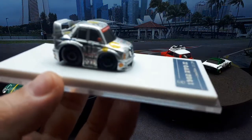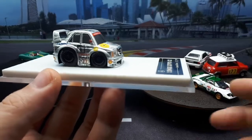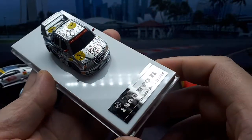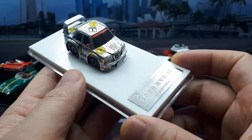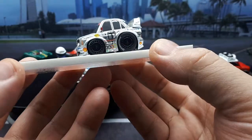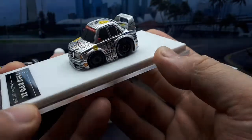This is a resin model also, and this is the Mercedes-Benz 190E. It represents the touring car class of racing. In particular, this is the DTM, the German touring car championship. But I'm sure it competed in the British championship, maybe the Australian championship, I'm not sure. But touring car racing is still popular today, I believe. Correct me if I'm wrong.